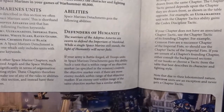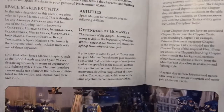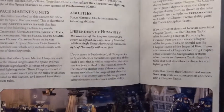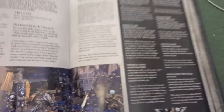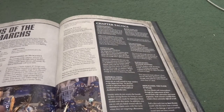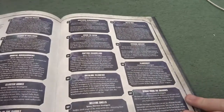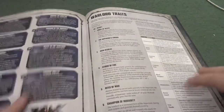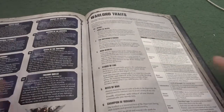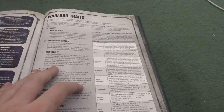Which, from a quick read, is essentially objective secured from last edition, where if you've got a Space Marine trooper around an objective, you control it, even if your opponent has more. Then we've got the Chapter Tactics, different stratagems for using command points, and Warlord traits. You can pick from here, or you can take the specific one.